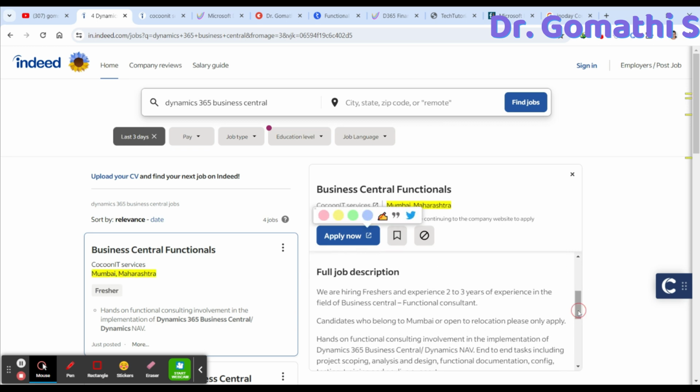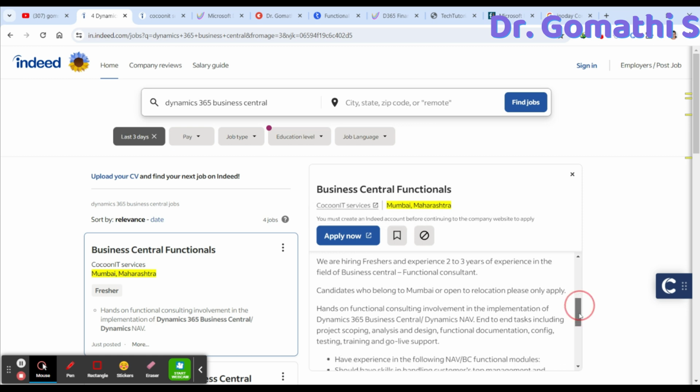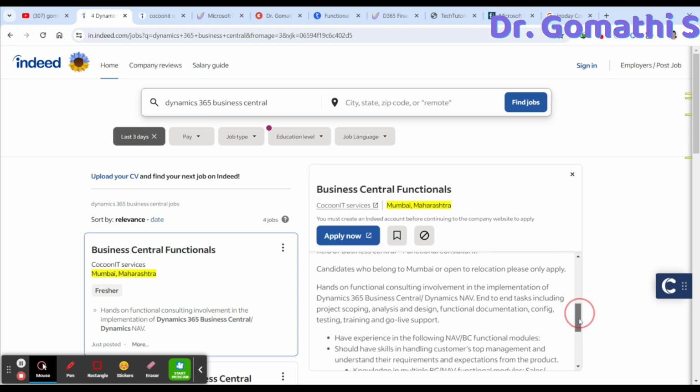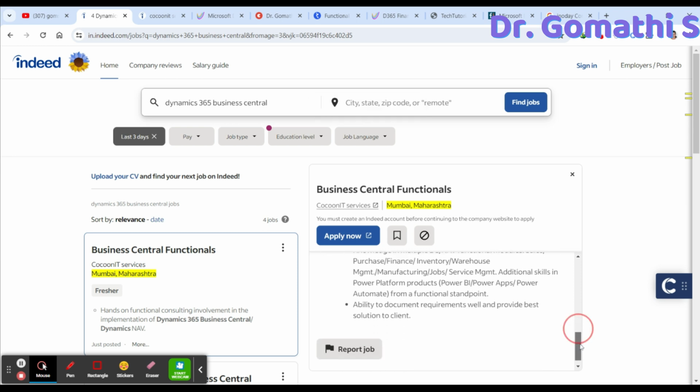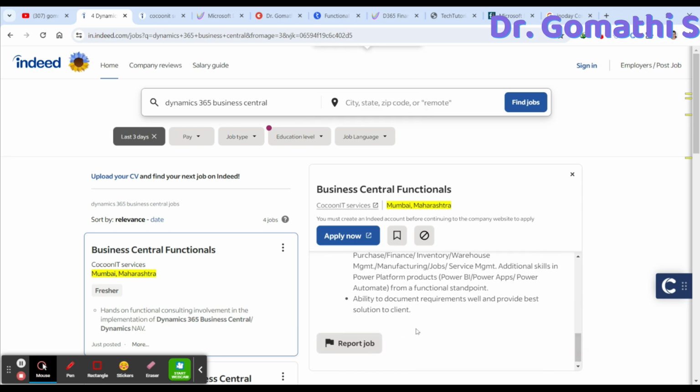So you can see the full job description. They are hiring freshers as well as experienced candidates with 2 to 3 years. They are looking for candidates who belong to Mumbai, or who are ready to relocate. You will be getting hands-on experience in Business Central sales, purchase, management, and everything. They also want the ability to document requirements, so you should understand what document requirements are. Beyond this, there is no information. You have to click apply and sign in with your details, so that you can see the complete information about whom to contact and how to apply.